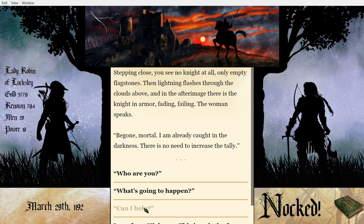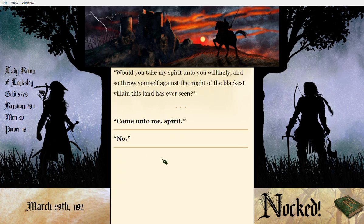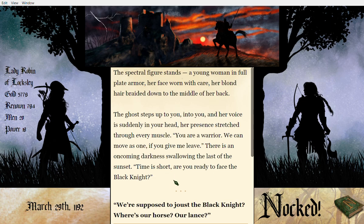"Who are you?" "Dame Elspeth of the Round Table, daughter of Sir Kay, commander of the Sack of Camelot. Destroyer of all my father ever built, oathbreaker, misguided fool. Can I help? Would you take my spirit onto you willingly and throw yourself against the might of the blackest villain this land has ever seen? Come onto me, spirit." The spectral figure stands, a young woman in full plate armor, her face worn with care, her blonde hair braided down to the middle of her back.